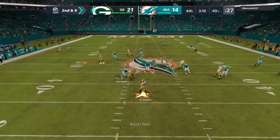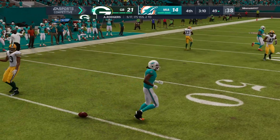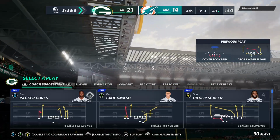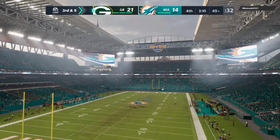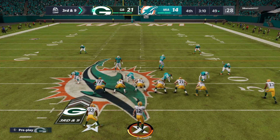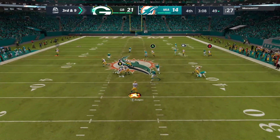Second and 9. Rodgers. And this is going to be incomplete. Coverage that time by Bobby McCain. Certainly appeared to take away his first read, and by the time he tried to look elsewhere and find an open target, the coverage was too good. That one falls incomplete. One of the bigger plays in the game thus far, and the crowd getting into it as we come up on a big third down.